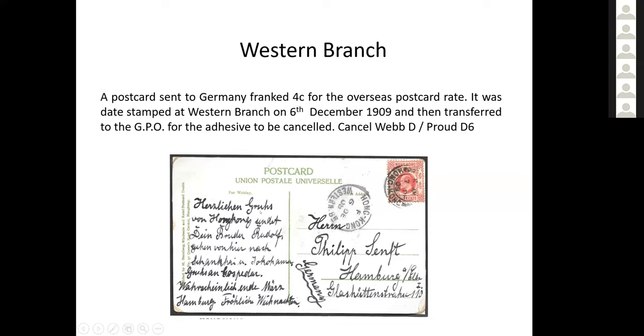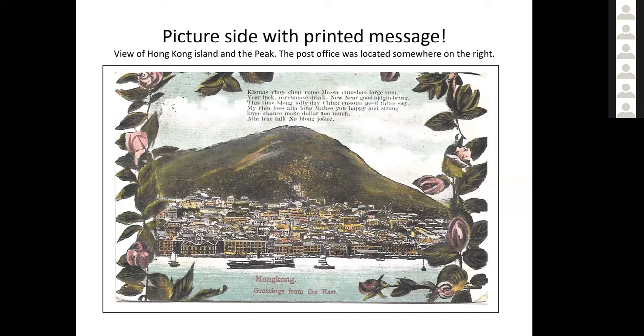This is the picture side showing Hong Kong Island and the peak. Perhaps some of those who are more familiar with the place will be able to tell me whether I'm right or not in thinking that that's the general area where Western Branch post office was, or whether it was slightly to the right, to the west of this area.